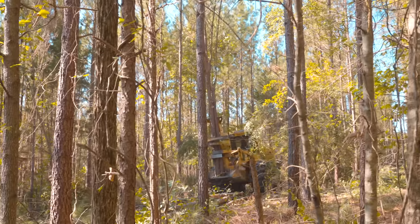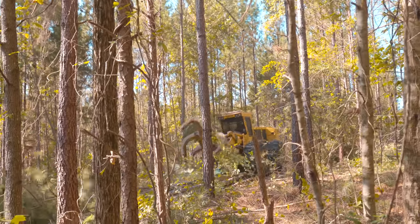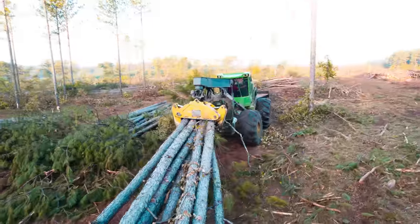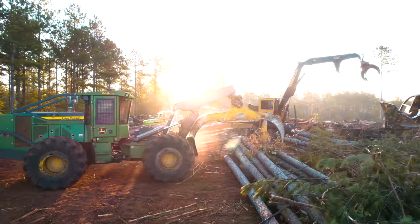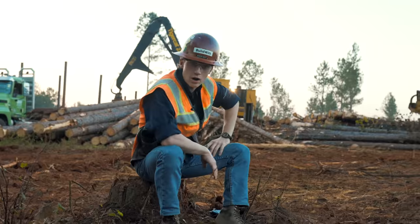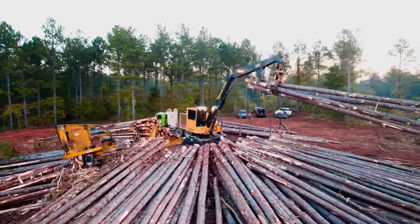They have a feller buncher that'll cut the trees down that we'll go see, and then they have these skidders that will carry the trees from the feller buncher to the deck, which is where we are. And then you'll have the loader right behind me. Take the trees, sort the trees, cut the trees to length, and load them onto trucks. The trucks from here take them to the different mills.